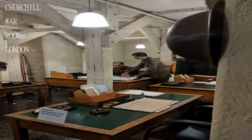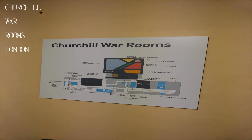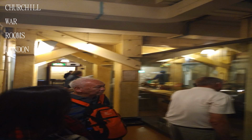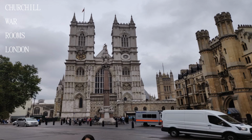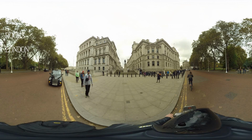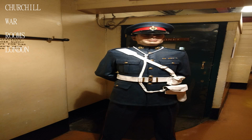The CWR consists of entry into the cabinet war rooms used by Churchill, members of the cabinet, and staff to defend and defeat the Axis forces during World War II. It consists of a self-guided audio tour of the rooms as they were used during this period, along with information on the life and characters involved in the establishment and running of the CWR.